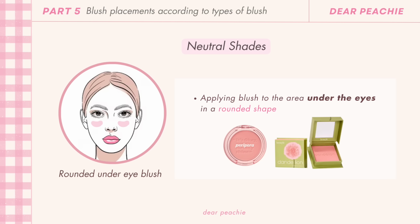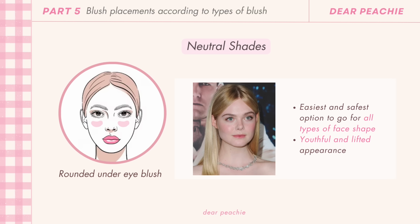Rounded under-eye blush refers to a technique of applying blush to the area under the eyes in a rounded shape. This is the easiest and safest option to go for all types of face shape. This technique can create a more youthful and lifted appearance by reducing the mid-face ratio, and improve the radiance of your complexion.